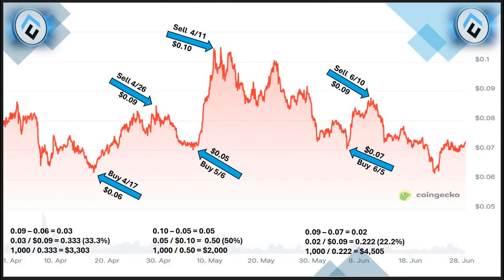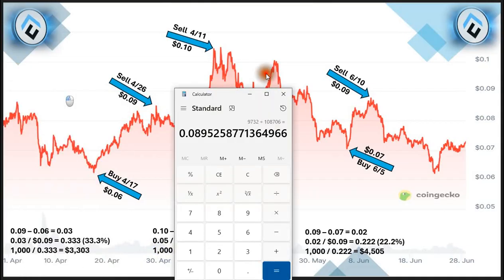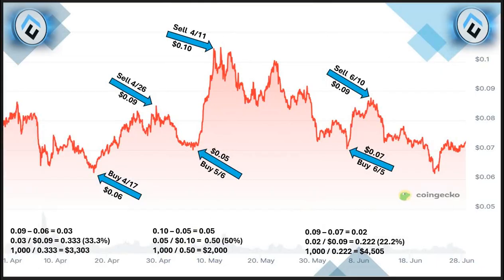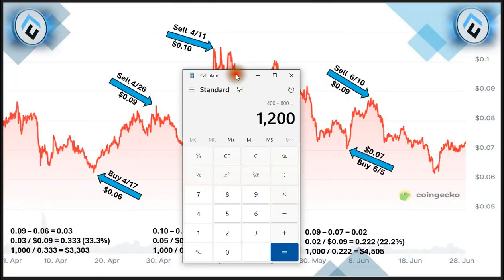Let's say you were like, I only have $800, and you wanted to see how much you would have made on this trade with $800. You would multiply it by 0.5. Since you're going this way, we're going to do it in reverse. We're not going to divide, we're going to multiply. So multiply by 0.5, and of course you would get $400 profit. If you add your initial investment of $800, you'd have a total of $1,200 off the $800 by making this trade. So that is pretty good. Even though it's not $1,000, it is lucrative.